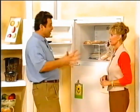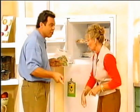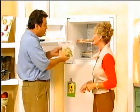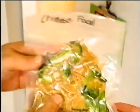You go out to a restaurant, and a lot of the times you don't eat it all. You can't finish the big portion. What do you do? You send it back, right? And what do they do with it? They throw it away. Stop wasting the food. All you have to do is bring home a doggy bag and then vacuum save it inside of a Food Saver bag.